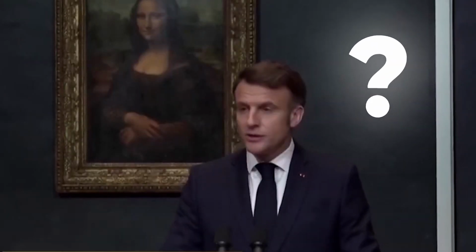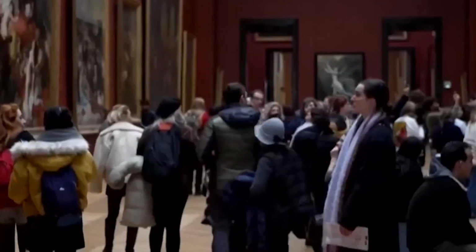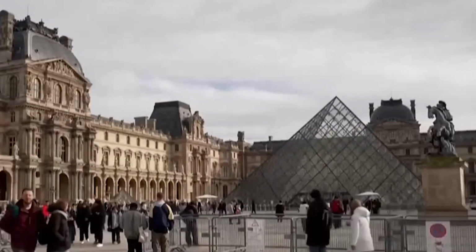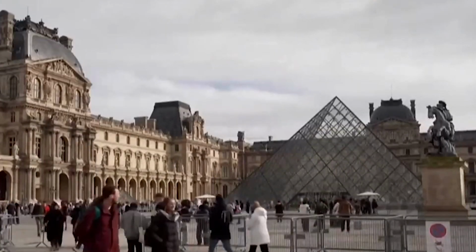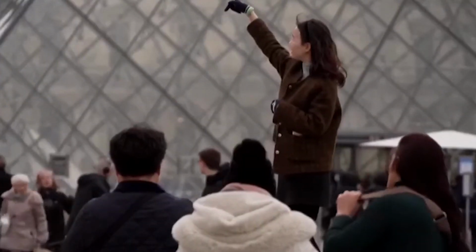Why the Louvre needs to be renovated urgently. The Louvre Museum has been plagued with major infrastructural issues for years, which is not a good look for a museum as visited as this one. One of the major issues includes the old ventilation system that struggles to keep up with the number of daily visitors. Imagine walking through the grand halls, admiring centuries-old masterpieces, and suddenly realizing that the air feels stuffy and humid.